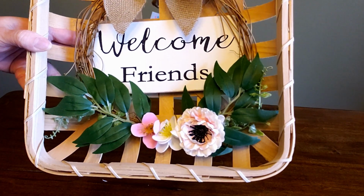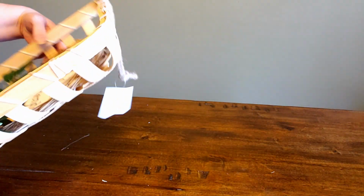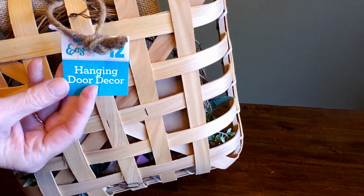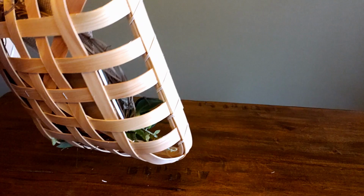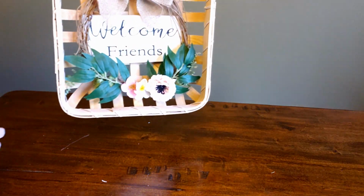Then there's this little tobacco basket, and this was originally $12. Now, I would never have paid $12 for this originally. I don't think it's worth the $12. But for the 75% off being on their Easter table, I thought it was definitely worth $3.